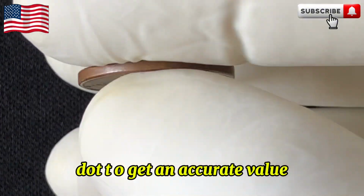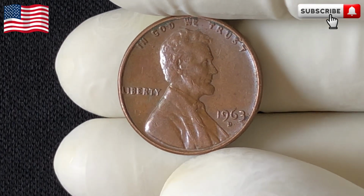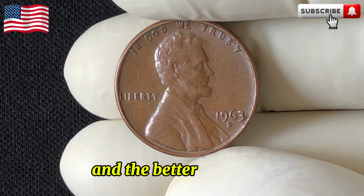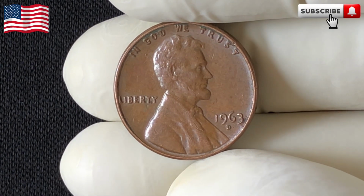To get an accurate value, you'll need to have your coin graded. Coin grading ranges from good to mint state, and the better the grade, the higher the value.